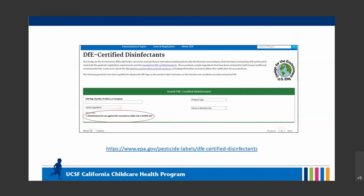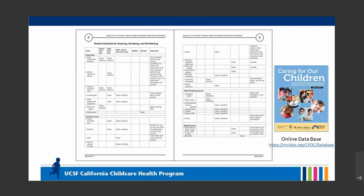If you go to the Design for the Environment website, you will see this handy little box on the bottom that does a little cross-reference for disinfectants that can be used against SARS-CoV-2. Those will be the safest and most effective products that you can use. And there are, I think, 11 products that show up at that point. So I would direct you toward that if you are in the process of choosing a safe and effective product right now. Many of you might be familiar with this table from Caring for Our Children. This is really a good reference for routine cleaning, sanitizing, and disinfecting. Also note that you might need to take a look at your licensing regulations to make sure everything you're doing squares away with what you need to do for licensing.